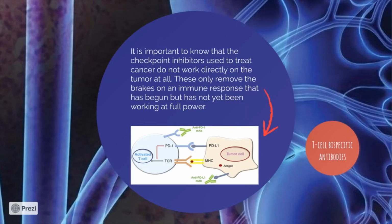Applications in medicine. It is important to know that the checkpoint inhibitors used to treat cancer do not work directly on the tumor cells at all. They only remove the brakes on an immune response that has begun but has not yet been working at full power.